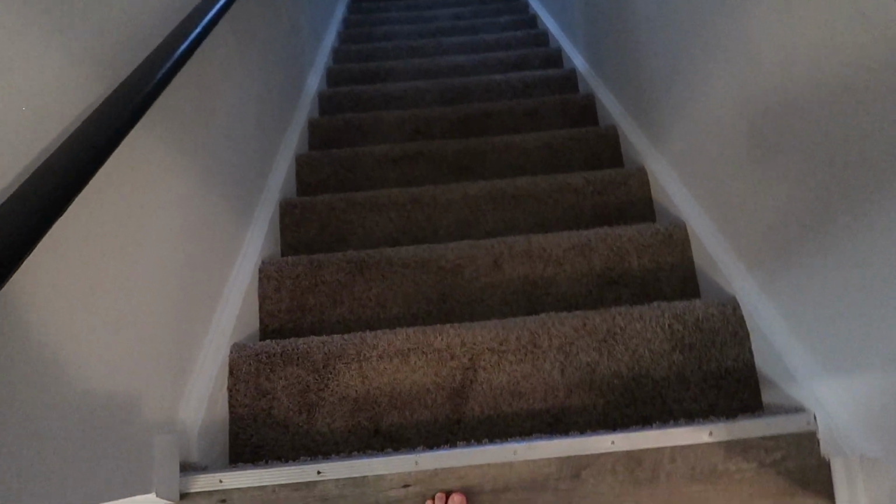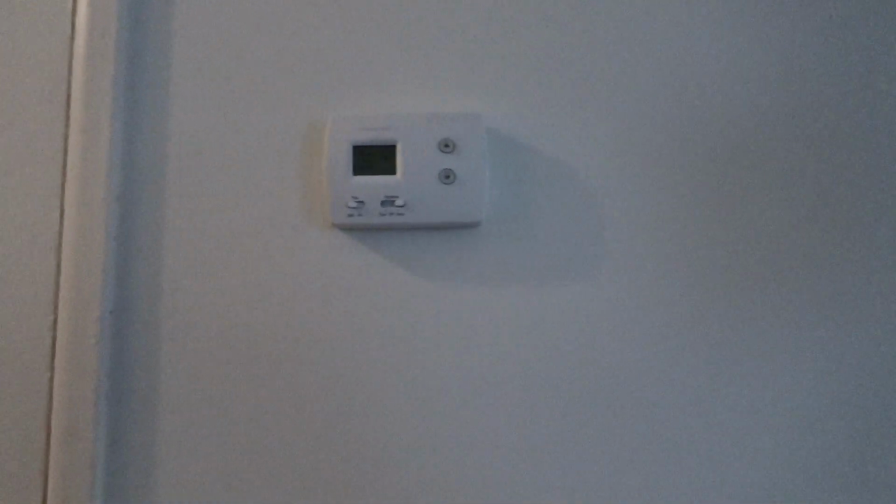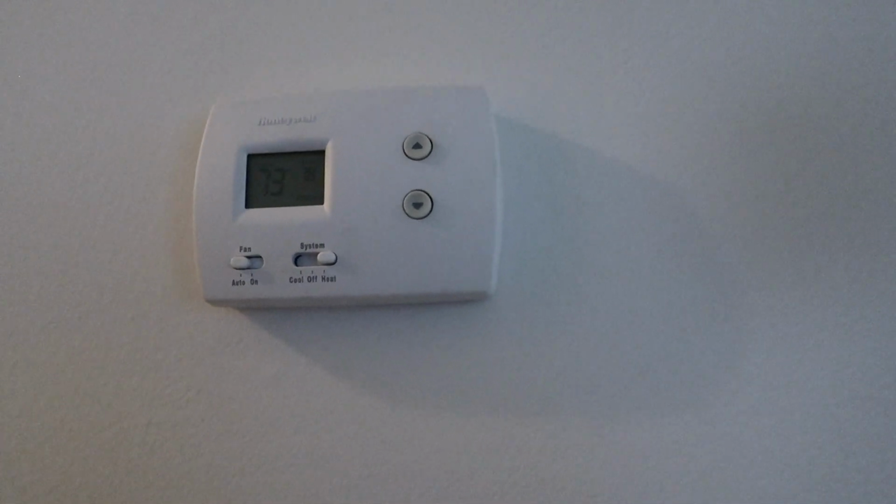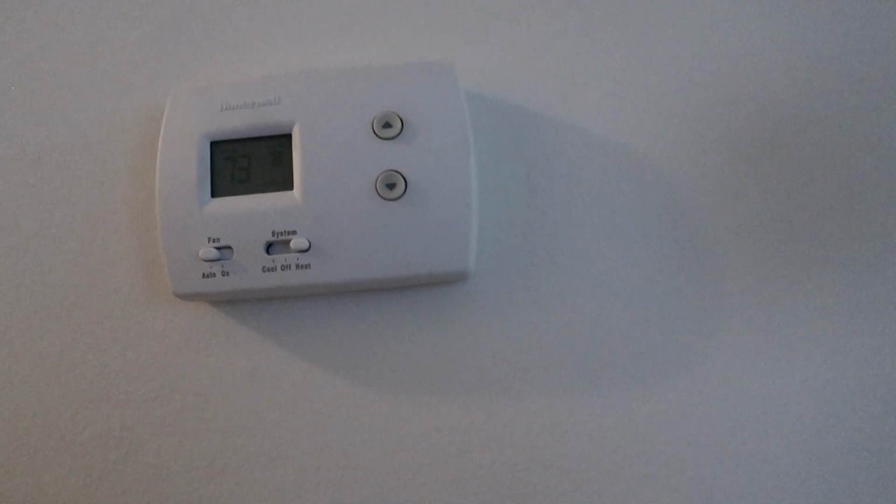So yeah, once you come up the stairs, you can go one of two ways. This door right here is the bathroom, and that is our bedroom. This little door here is just the utility closet, I guess you could say. We finally have central air and heating. It is magnificent.